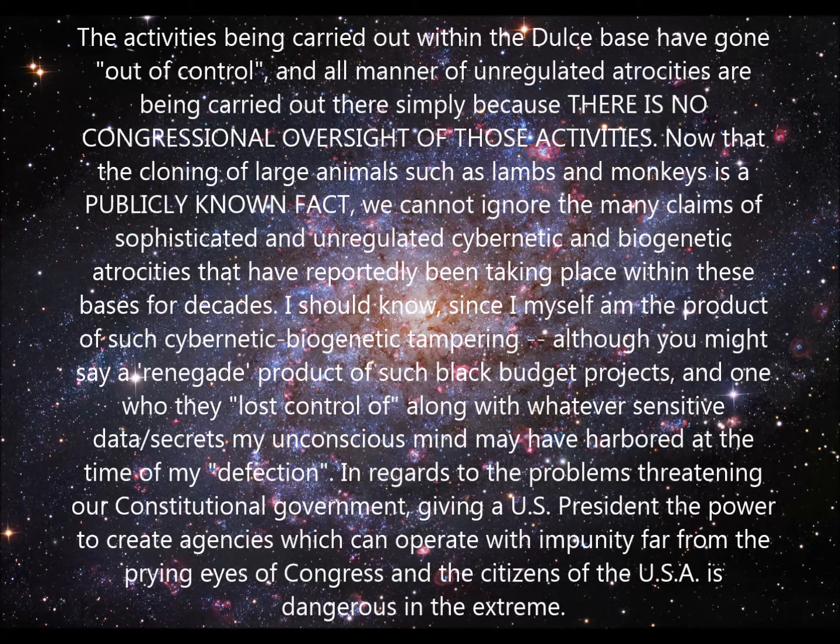Now that the cloning of large animals such as lambs and monkeys is a publicly known fact, we cannot ignore the many claims of sophisticated and unregulated cybernetic and biogenetic atrocities that have reportedly been taking place within these bases for decades. I should know, since I myself am the product of such cybernetic biogenetic tampering, although you might say a renegade product of such black budget projects, and one who they lost control of, along with whatever sensitive data or secrets my unconscious mind may have harbored at the time of my defection.